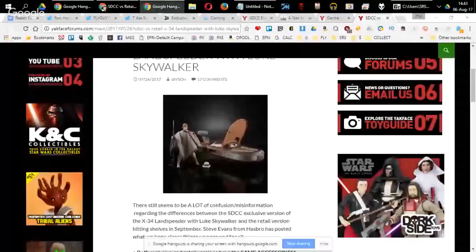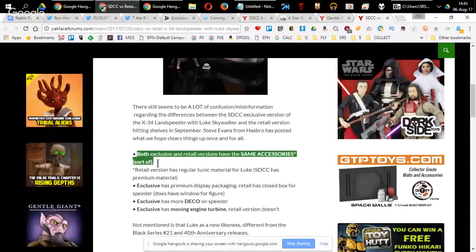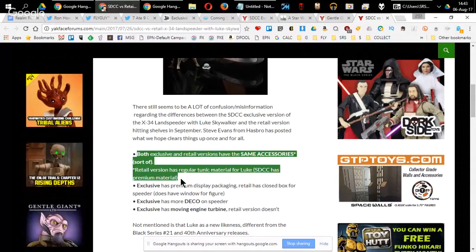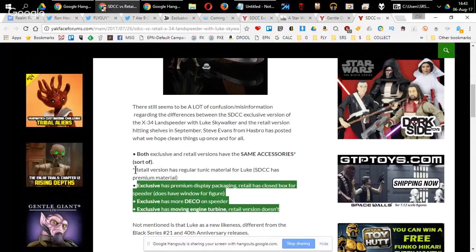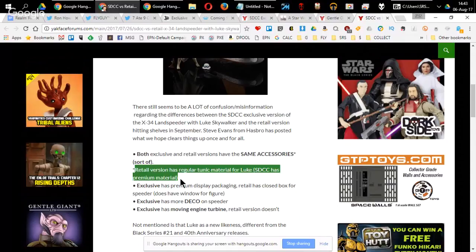What else was there? Do you want to talk about the Luke Landspeeder? I think we covered it, but yeah. I think this was posted two weeks ago. There was some confusion as far as the difference between the San Diego Comic-Con version of the Landspeeder versus the retail version, which comes out September 1st. Both exclusive and retail versions have the same accessories. We're showing this on the screen right now, but if you're listening, you're not seeing. The retail version has a different material as far as Luke's outfit goes. The SDCC version has a better version, I guess.